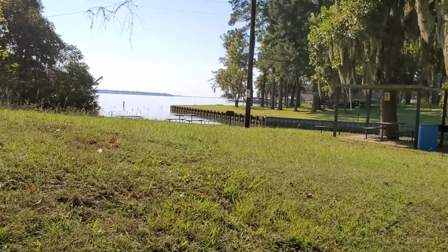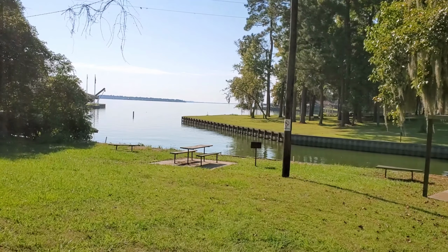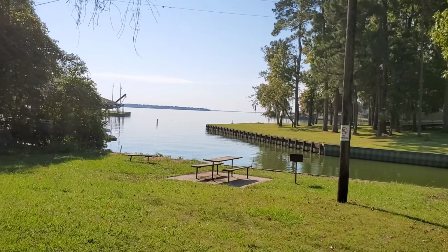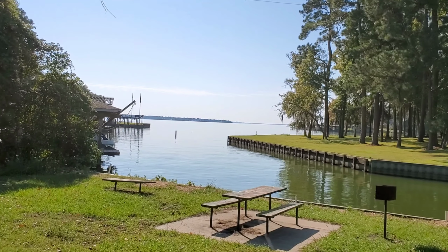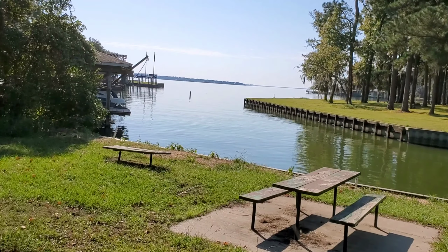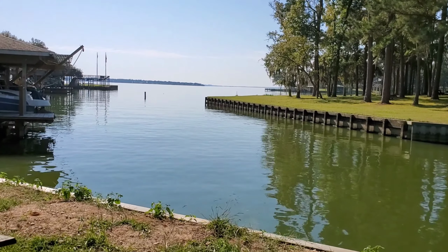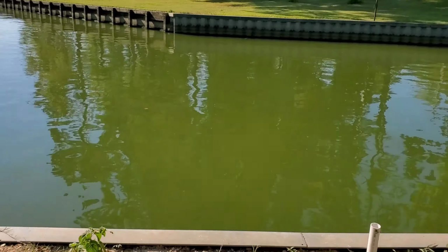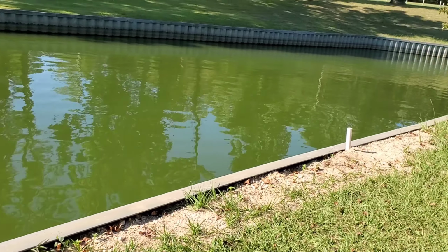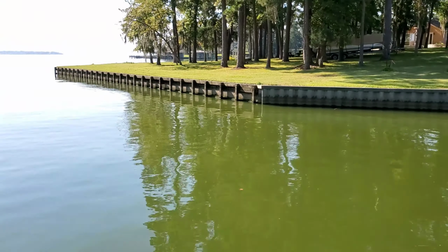There it is, guys. There it is. You can walk across the street and you don't have to worry about getting a DUI. It could be Labor Day. You could have your family over. You could be drinking beer and having a great time, and you can walk across the street and you can go fishing right here. Here are the poles, or the pipes that people put their poles in. And there's a little grill there, and there's a picnic table.